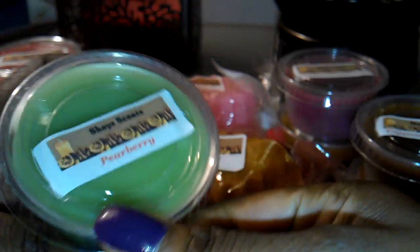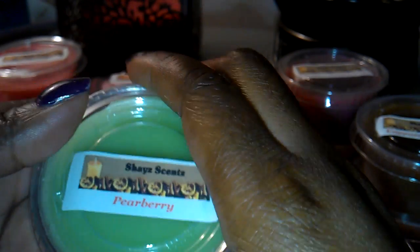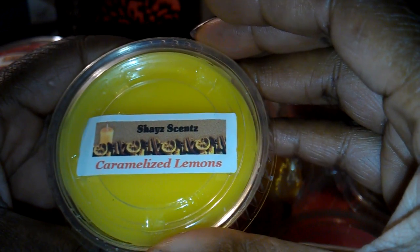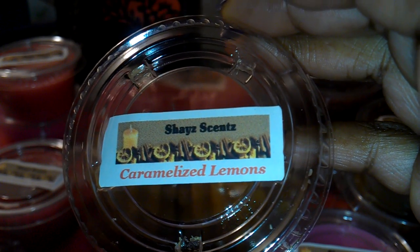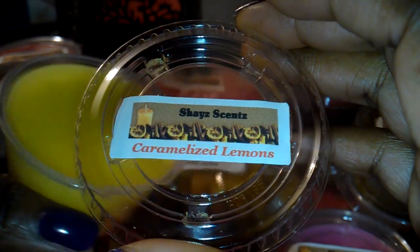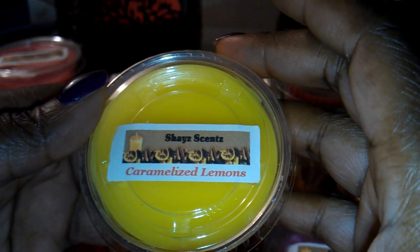And then we have Pear Berry. And this is nice. This is an exact dupe. I love Pear Berry scents. And this is Caramelized Lemons. And this smells good. You get that brown sugar note. This reminds me of lemon cake mix, actually. It's like that artificial lemon, and then you get that sugar, that caramel note. So this one is nice.